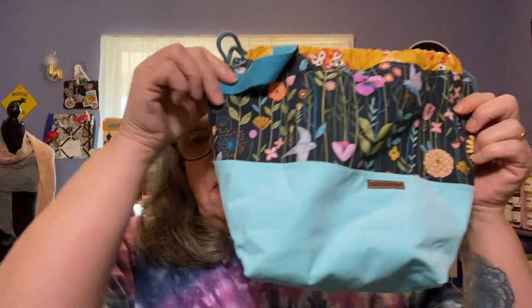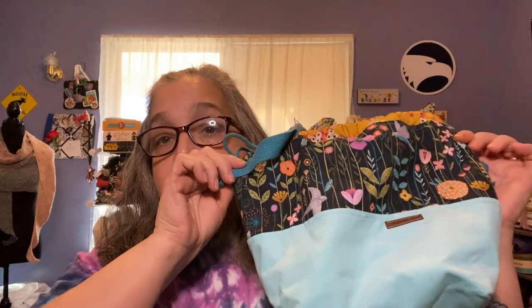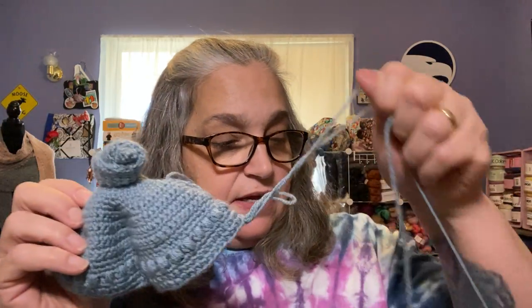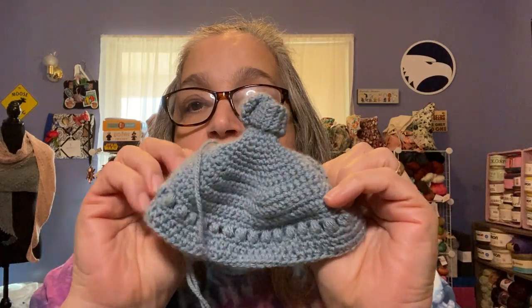So this is all living in my Cottontail Farms bag. Let me show you the hat first. So here's the hat. I still have it attached to the yarn. Here's the yarn, because I've made the hat. Here are the ears, where the ears can go.